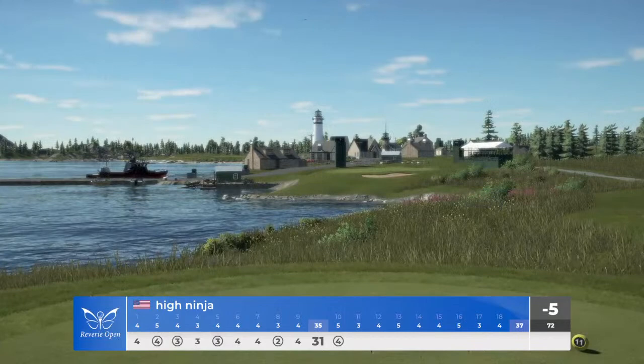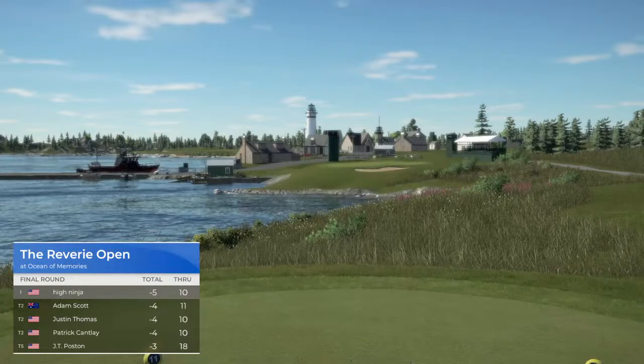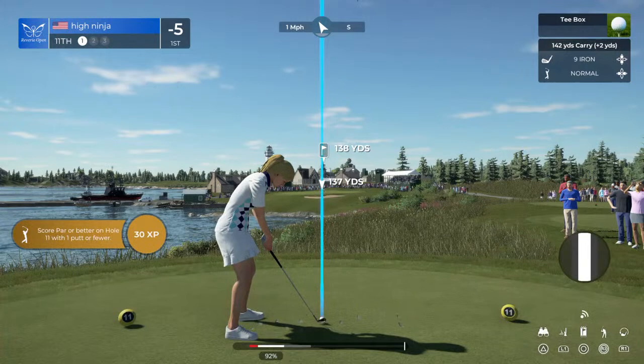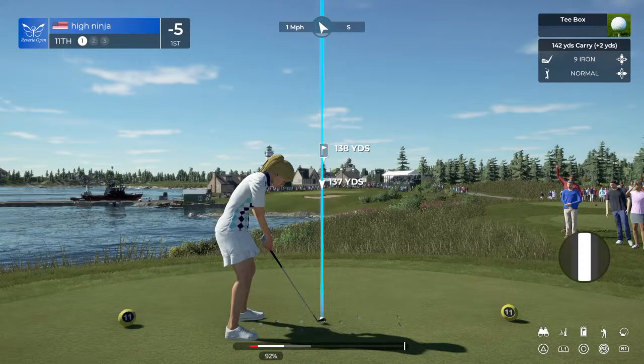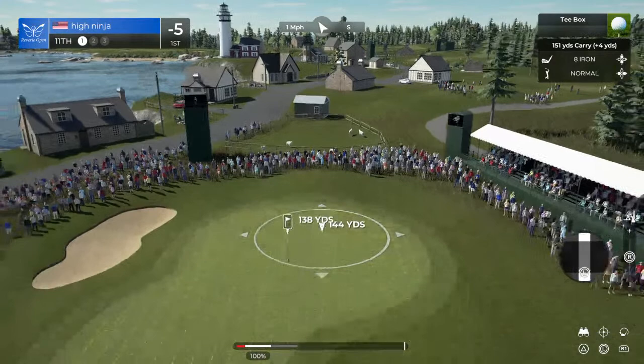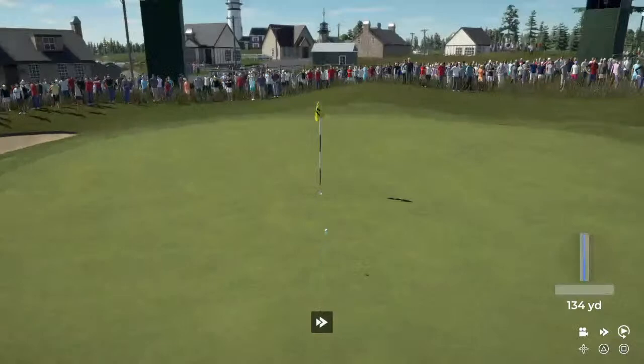And with that hole, she's now the solo leader of this event. The play so far has been stellar, increasing the lead, Luke. But can they maintain it? Let's find out. Teeing off here at the 11th. Going with the 8-iron here. Oh, that's a great shot and a birdie opportunity coming up here at the 11th.